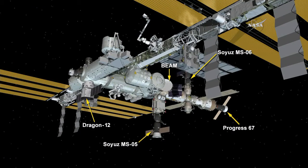Here you can see what the makeup of the station is right here. The Soyuz MS-06 there in the middle at the top is heading towards that Poisk module. There's already another Soyuz docked, the MS-05, which delivered the three current station residents, Randy Bresnik, Sergey Ryazansky, and Paolo Nespoli, back in July, as well as two cargo vehicles, the Progress 67, all the way in the aft end, the back of the space station on the Zvezda service module, and SpaceX's 12th Dragon vehicle still docked to the Harmony module.